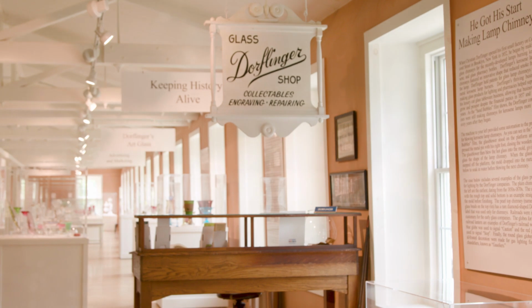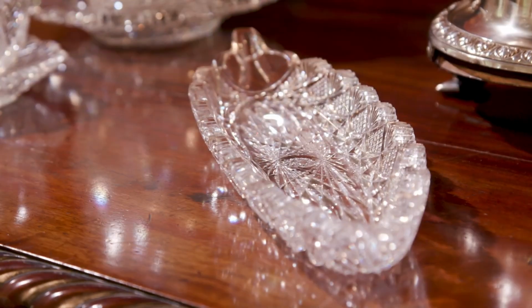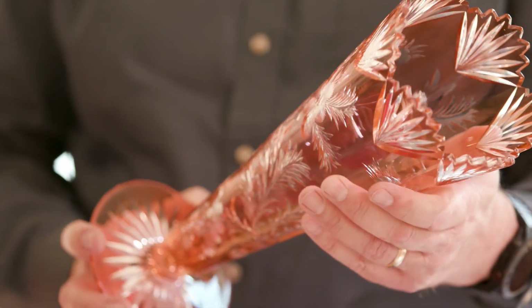It's been about 100 years since the American Brilliant period ended. A lot of the rare pieces went into private collections and museums. As collectors are liquidating their collections now for retirement and other reasons, right now is a great time to pick up some really nice glass. The more you're involved with it, you want to learn more about it. When you start handling it yourself, that's when you start to see the true beauty of the piece.